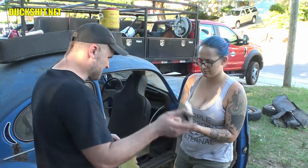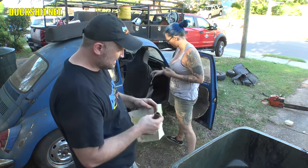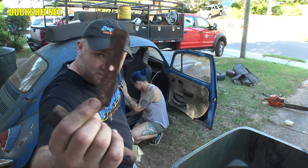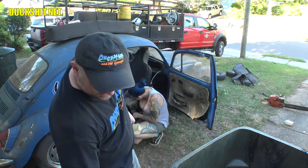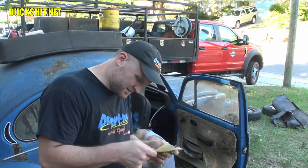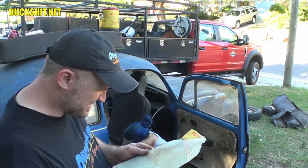Piece of PVC pipe. This is a spark plug tool. I recognize it, but I don't know why. Somebody out in Volkswagen world watching this video will be able to tell me what that's from, but I don't remember. I'm going to put it on the ground and hang on to it. You do have another invoice. I can't read this one at all. Torque settings, something about tires.